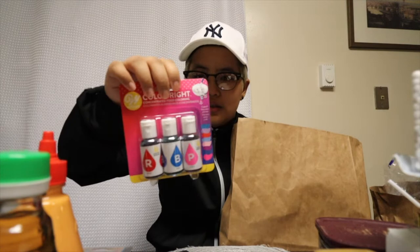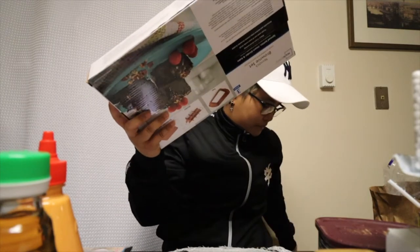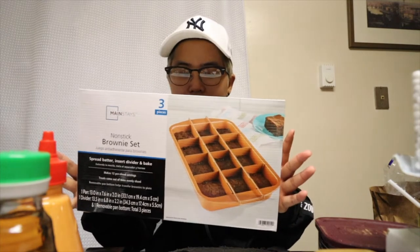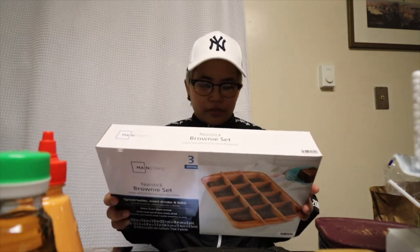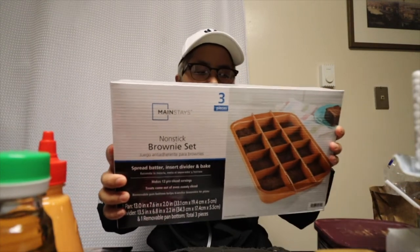Finally, I got a food coloring. Yan. Tatry kong gamitin to sa aking macarons. So stay tuned for that. Okay, tapos na yung bag na yun. And ito, brownie tray, pan, whatever you call it, but it says brownie. Ayan, brownie set, non-stick. Tatry ko ulit kumuha ng brownie.